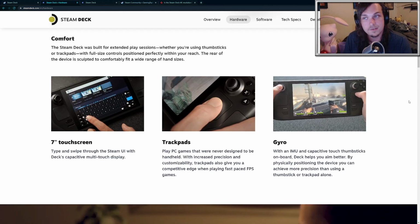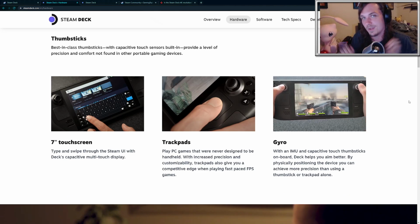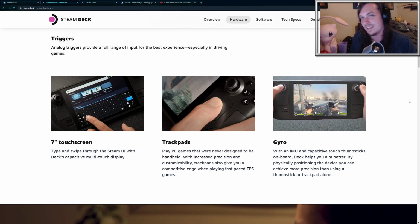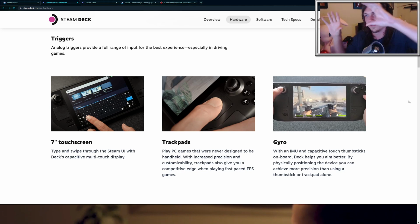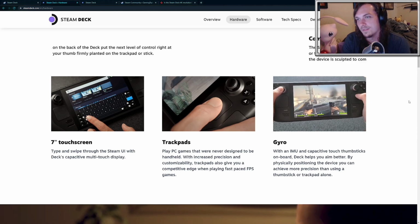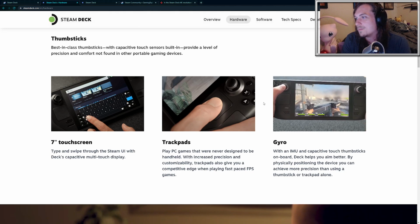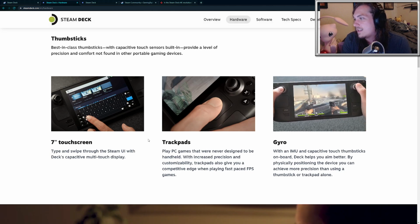Oh, there's gyro controls in it, so you can actually just move the screen around, and that's going to be amazing for first-person shooters. You'll just be able to move it back and forth and the screen will move. That's really, really cool. Especially if there's going to be any sort of augmented reality or virtual reality type games, that'll be cool too. So trackpads, 7-inch screen.